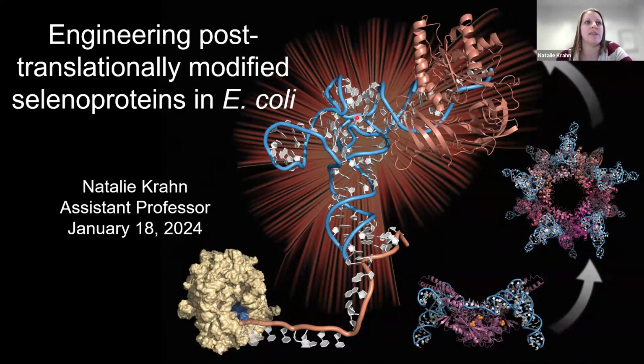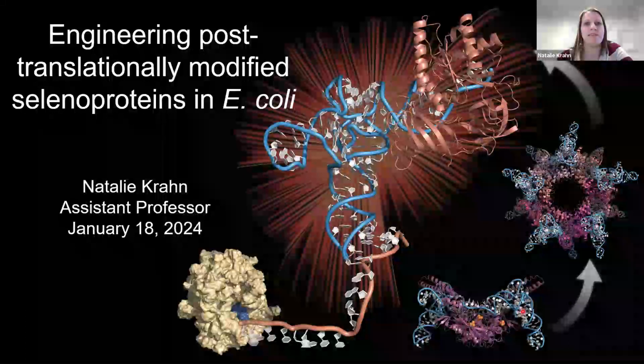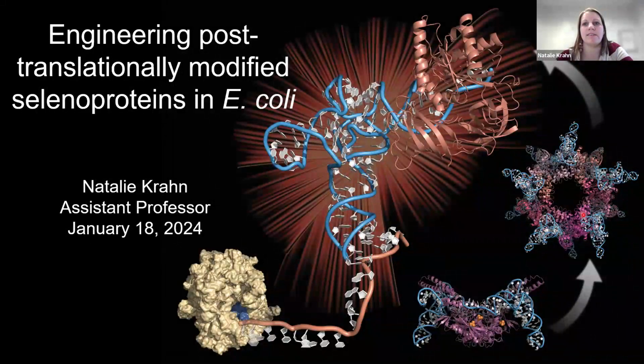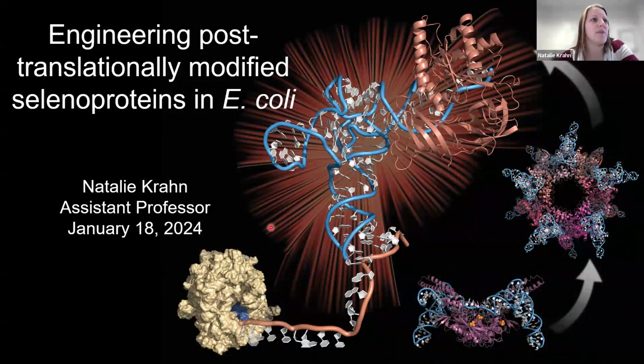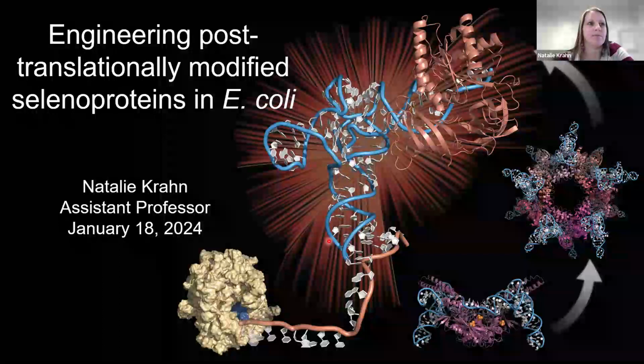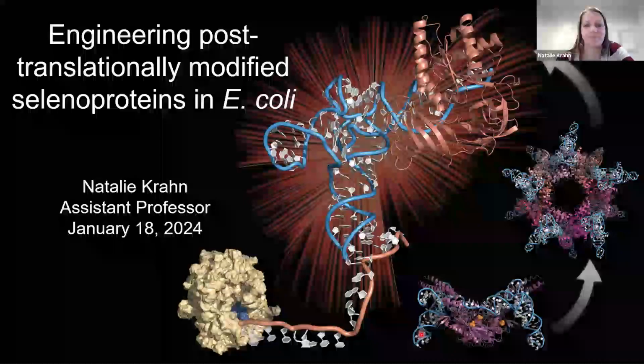This is a depiction of one of our engineered tRNAs. We have it engineered so that it follows the somewhat natural pathway for synthesis of selenocysteine, where you first get serylation and then that conversion to selenocysteine. And then from there, instead of using the natural elongation factor, we've harnessed EF-Tu to install it into the ribosome. I'll move forward with that and explain it more clearly throughout the talk, but this is just a nice visual representation of it.